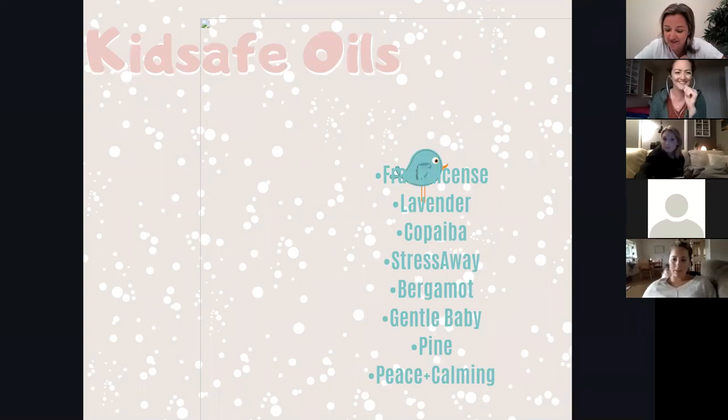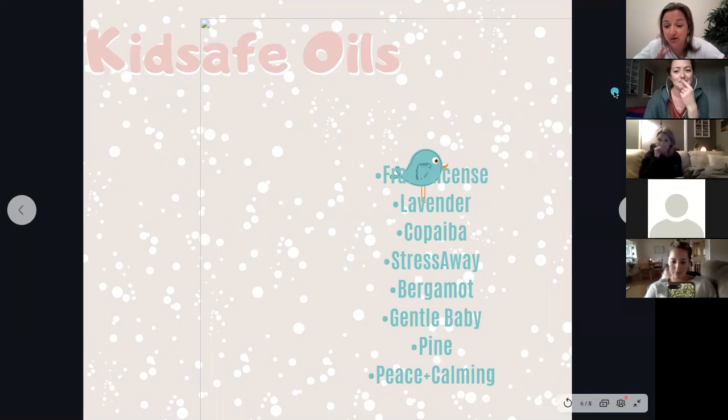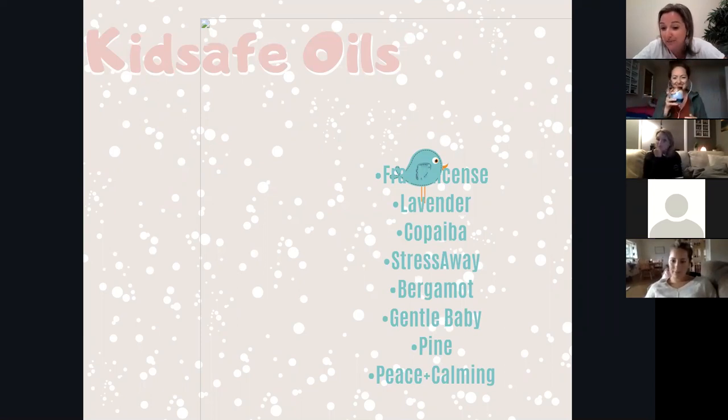So these are oils that are safe to use with littles and babies. This is not a comprehensive list, but these are common ones you probably have around your home: frankincense, lavender, copaiba, stress away, bergamot, gentle baby, pine, and peace and calming. We're going to go through the diluting ratios, but do your research. A lot of us have the reference app on our phones, which is really helpful for looking up which oils are recommended. This is a great little list, but there are so many more available to use with our littles.